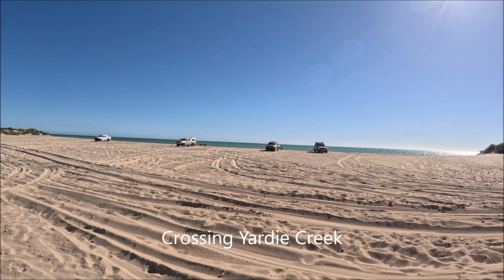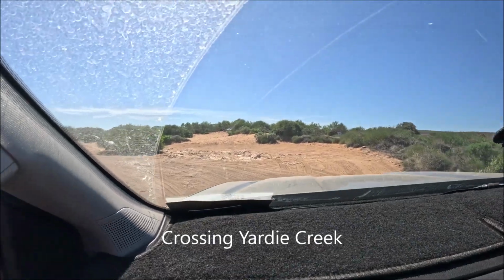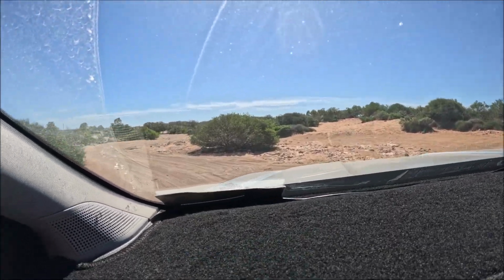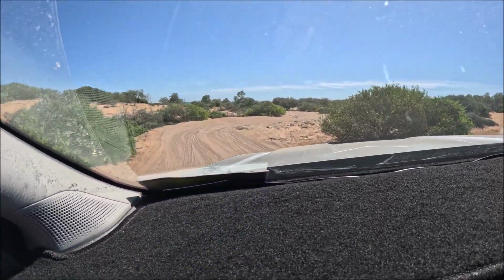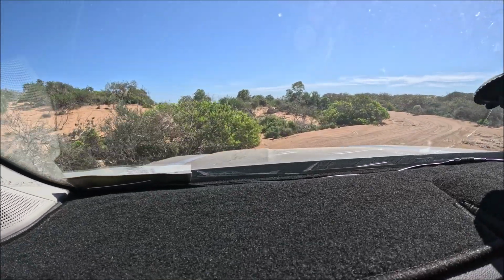We had a day trip exploring campgrounds south of Yardie Creek, but first we had to cross the infamous Yardie Creek crossing. Fortunately, it was dry at the time and we didn't get bogged.